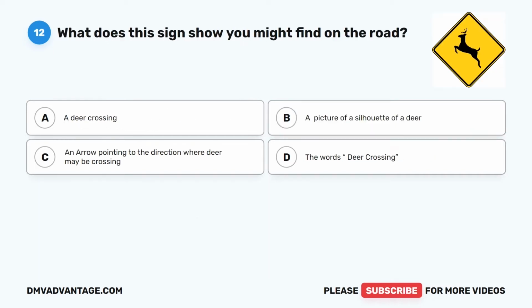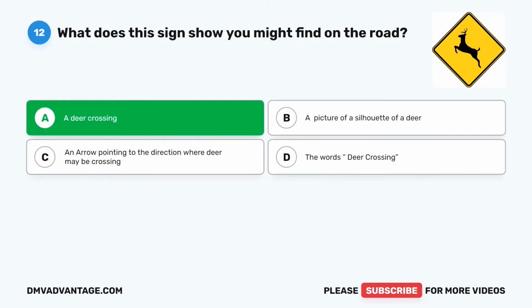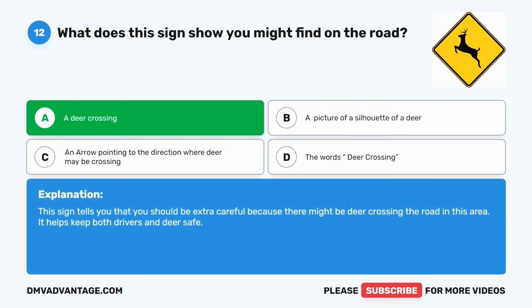Question 12. What does this sign show you might find on the road? A. A deer crossing. B. A picture of a silhouette of a deer. C. An arrow pointing to the direction where deer may be crossing. D. The words deer crossing. The correct answer is A. A deer crossing. This sign tells you that you should be extra careful because there might be deer crossing the road in this area. It helps keep both drivers and deer safe.